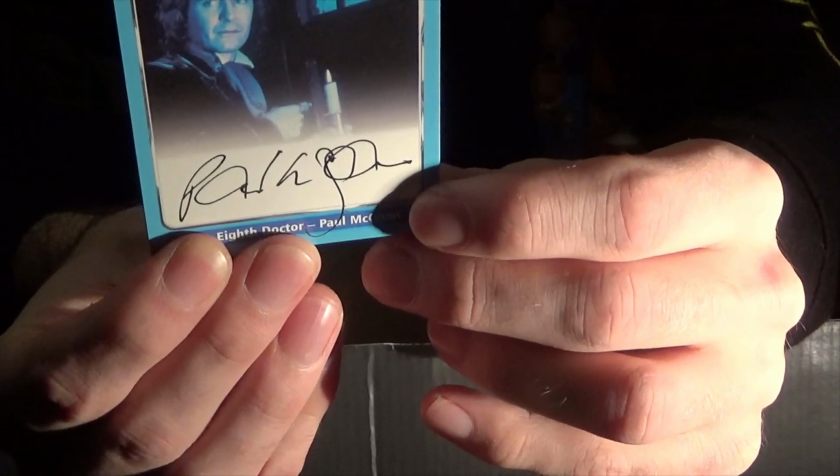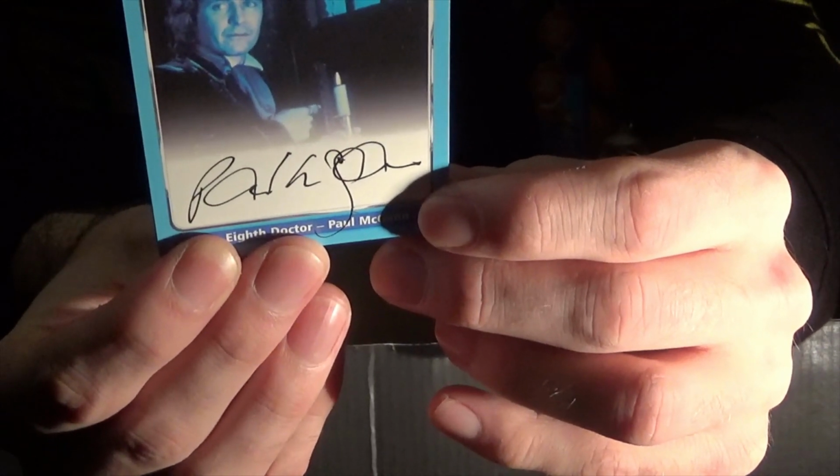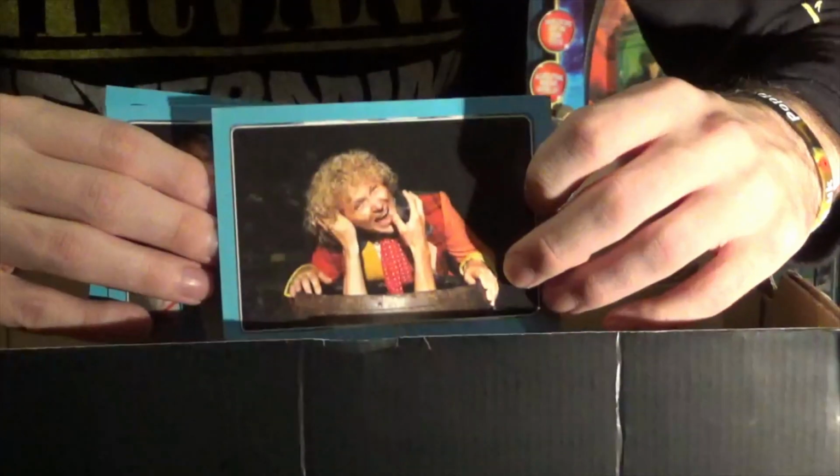On the back there it says, "Congratulations," and I'll read it to you. "You have found a very limited edition, genuine, hand-signed autograph card by the Doctor's companion, Victoria Waterfield," obviously for this one. And yeah, so that's a really awesome find. I can't believe that for so long these have been in this box and not being utilised and displayed within my collection.